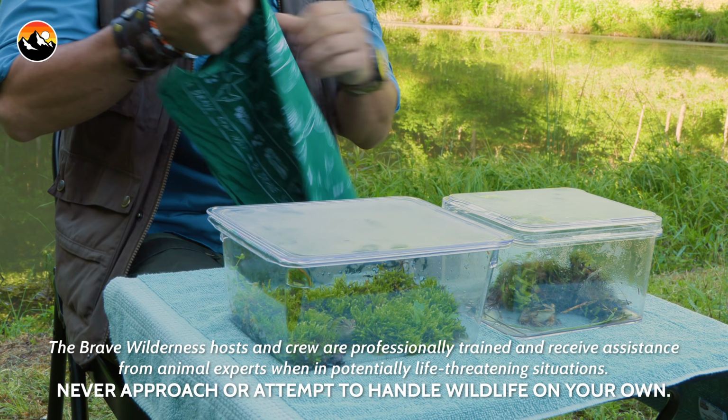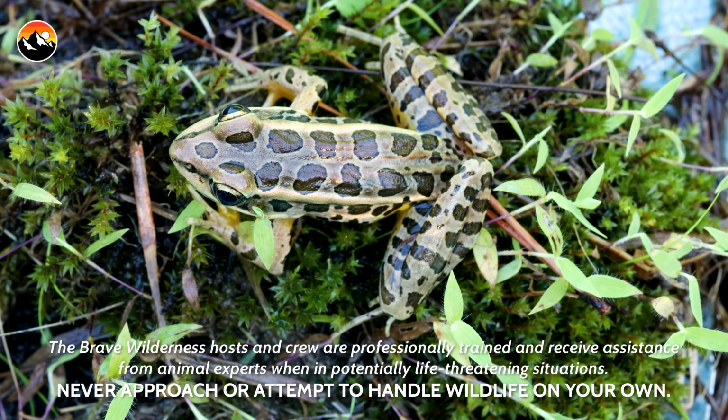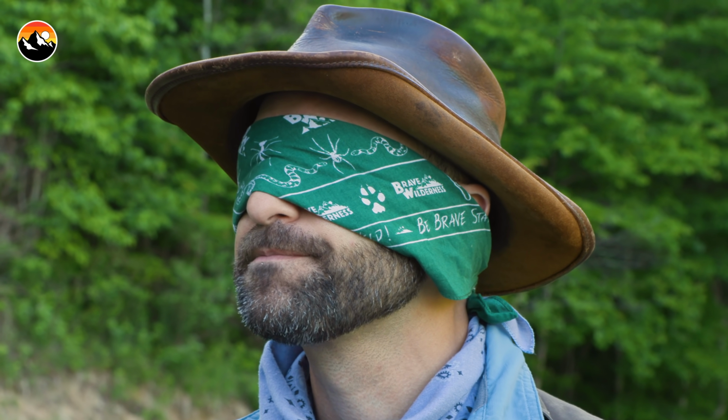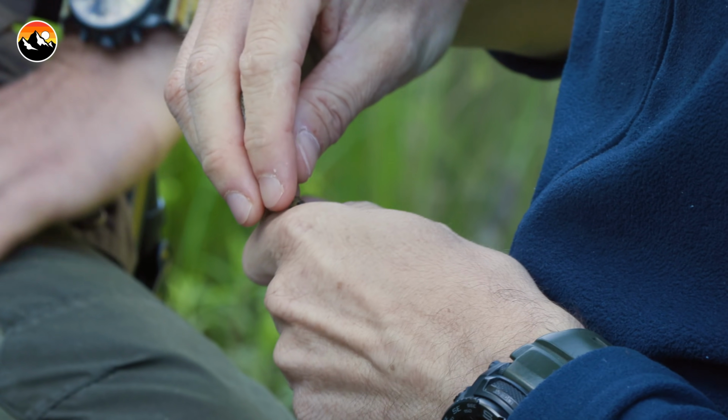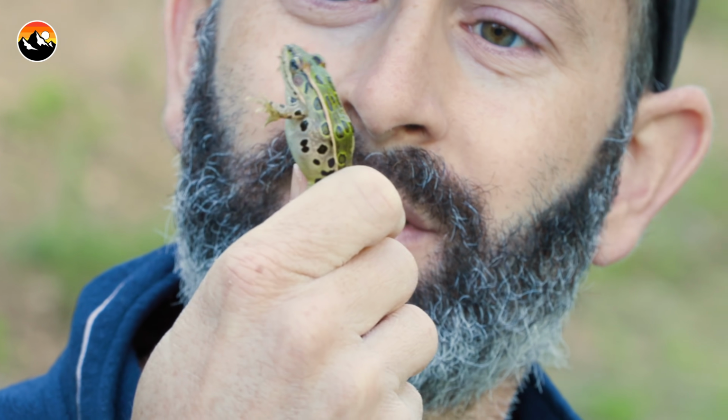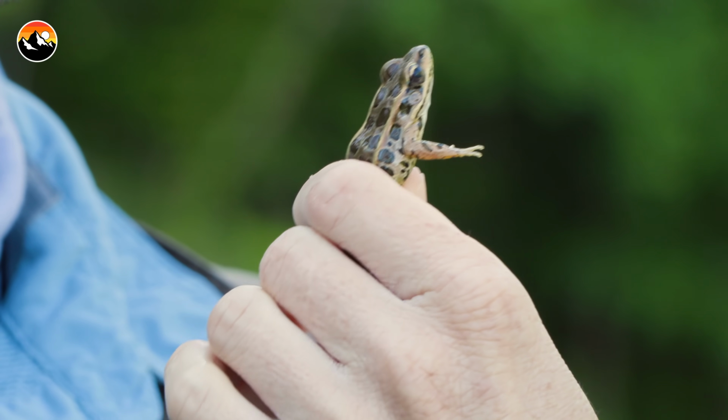Mario, you swirl around these two containers. Again, I'm not even sure which frog is inside of which container. All right, I'm going to attempt to grab one of these frogs right now. Oh, buddy, you don't know what is in store for you. All right, you ready? Yep.